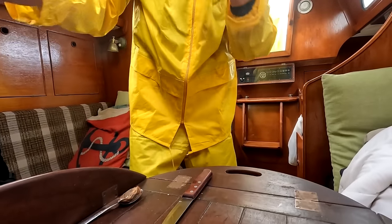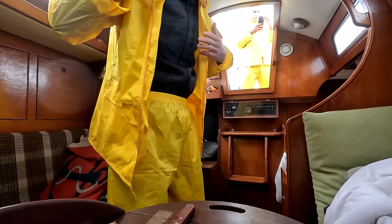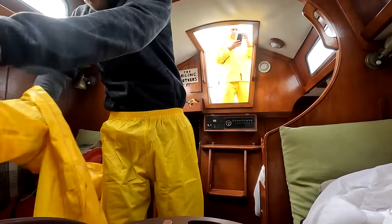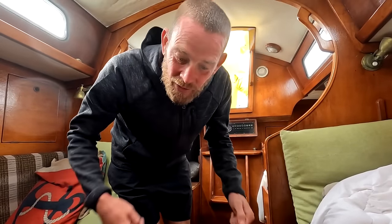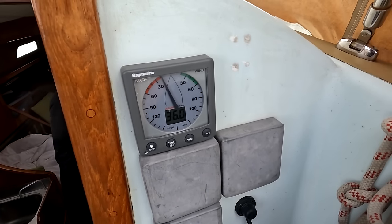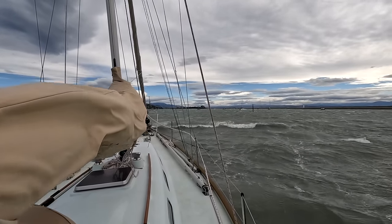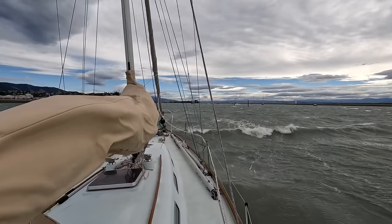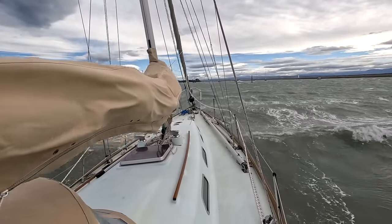Wow, so bad out there. Moment of truth, how dry am I? Absolutely bone dry. Come back to this. What a terrible, terrible anchorage. Was the only one here. Massive waves, blowing 36 knots. Look at the waves, they're so big.